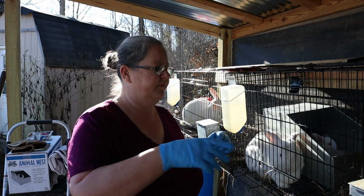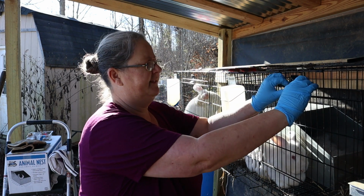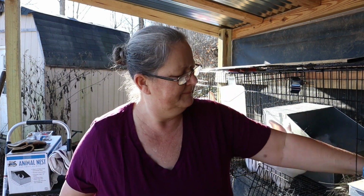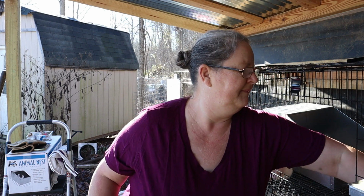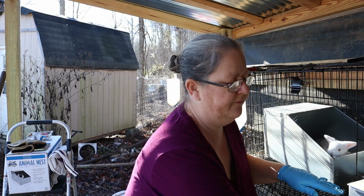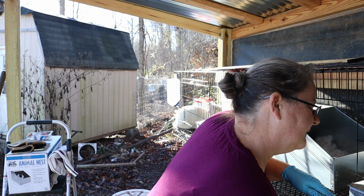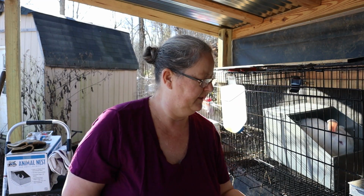So guys, I'm gonna use gloves. I need to clean out the inside of the pen where the poop and stuff has gotten stuck in the corner. She's pulled out so much hair for her babies that it's just getting caught in this one side. I think I got it pretty clean for the most part.